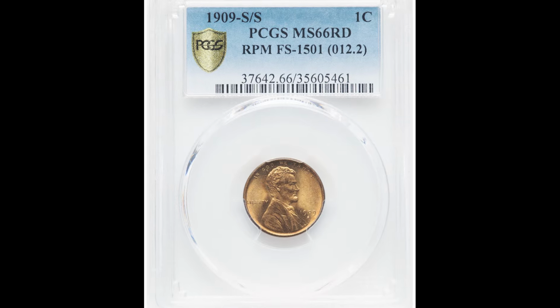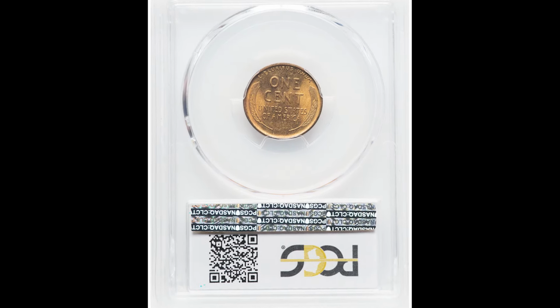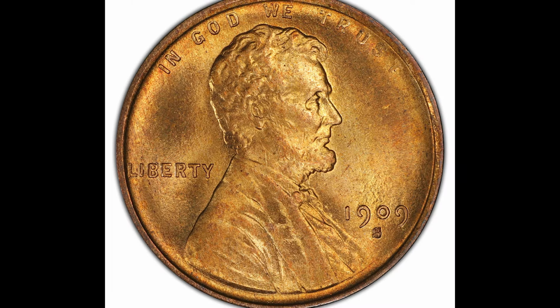That is because it's a mint error. It should have never happened. This variety is very, very challenging to come across. It's going to be hard to see in the lower graded conditions, but the combination of the repunched mint mark plus the very high grade of the 66 allowed this little coin to sell for $3,840.